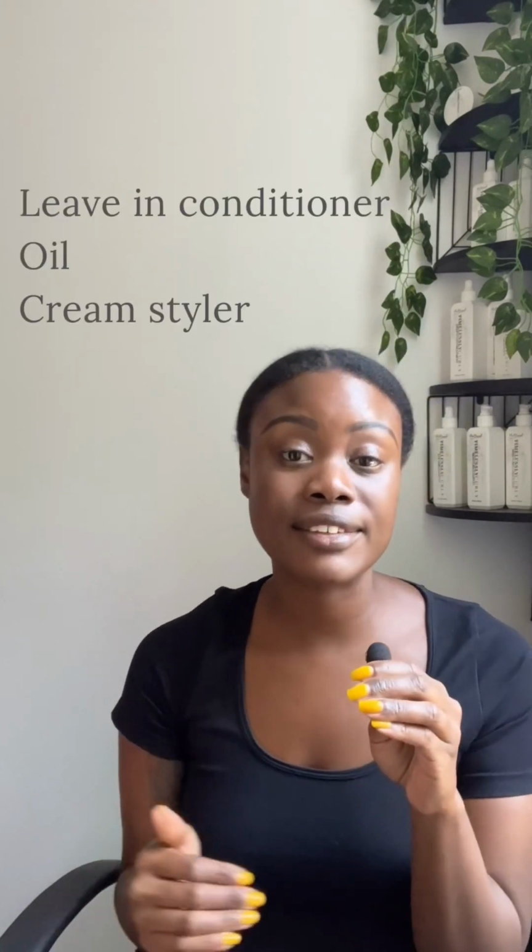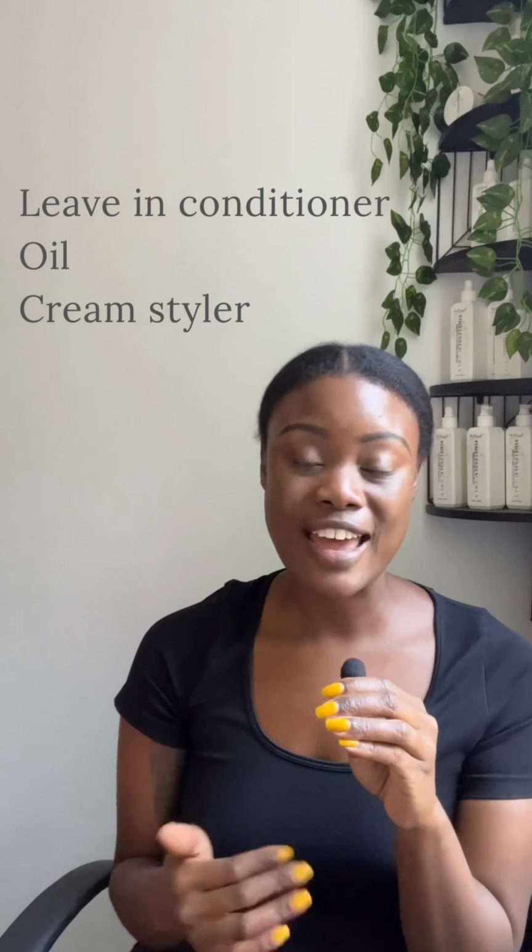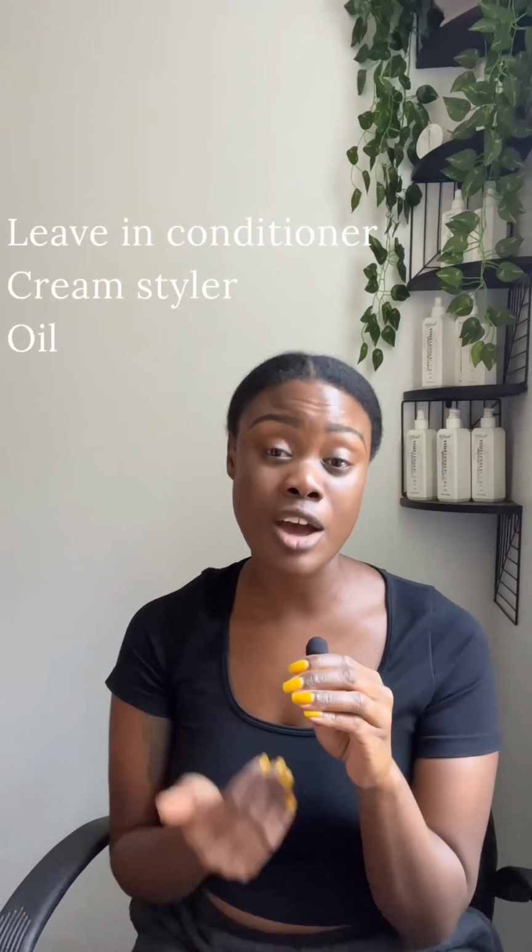Now a lot of people are familiar with the LOC method, meaning leave-in, oil, and cream in that order. Now what I find to be better for moisture retention is actually going LCO and letting that oil be your last product. And that is because we all know that water and oil don't mix. So as soon as you put an oil on your hair, any cream or moisturizing product that you put on top will never reach the hair because oil is a sealant.